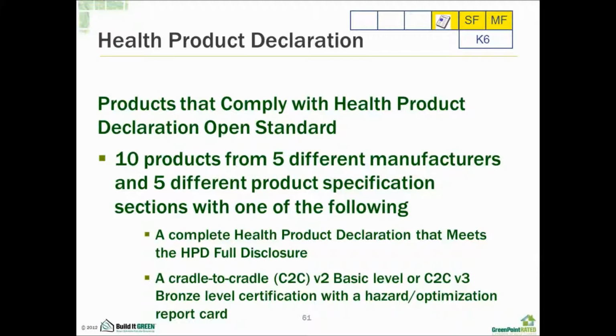And that sounds like kind of a mouthful, but we want to make sure that we're not seeing one manufacturer providing 10 products for a project, and those products are 3 different types of carpet and 2 different types of linoleum meeting this measure, because we're trying to impact the market a little bit and drive manufacturers to provide information.